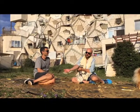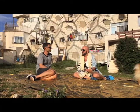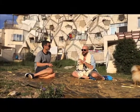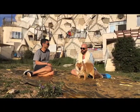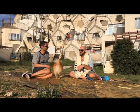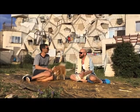And metabolist architecture was designed on the idea that buildings are organic and they grow and they evolve. But this particular building didn't evolve according to the architect's wishes. It evolved according to a kind of user customization. People just altered the buildings according to how they wanted. So this was a kind of uncontrolled metabolism.